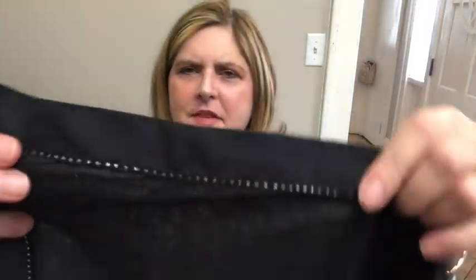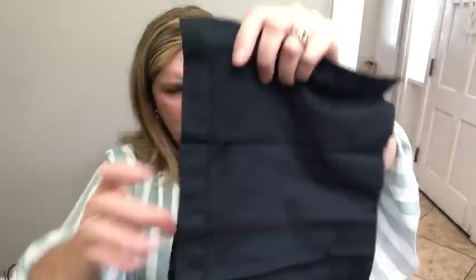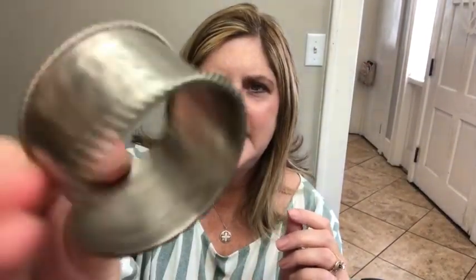But look how, first of all, how big they are. And secondly, I love this trim on the side going all the way around. These look like linen. I haven't actually checked the tag, but they are very, very pretty. And the napkin rings I absolutely loved. So $2 for 4 napkin rings and 4 napkins, to me was a great deal.